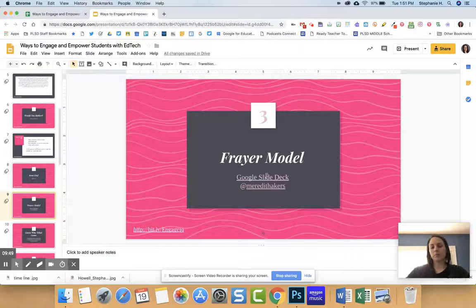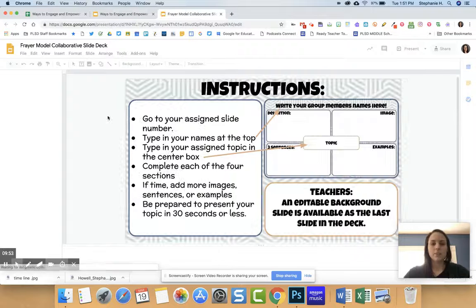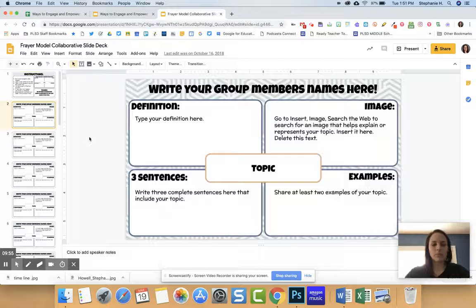The Frayer model is another exciting one. On this one, I have also stolen. So what students will do is they work in groups, or you have them work individually. They put the topic, their definition, they add images, examples, and 3 sentences.